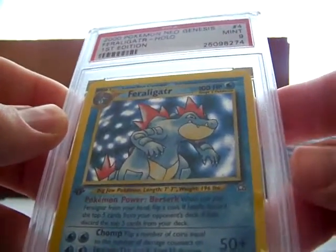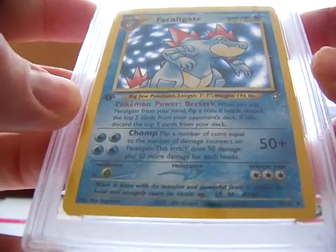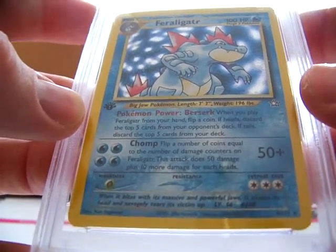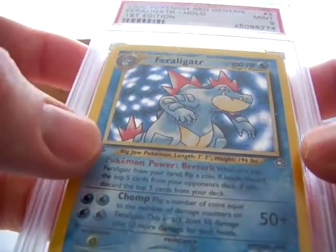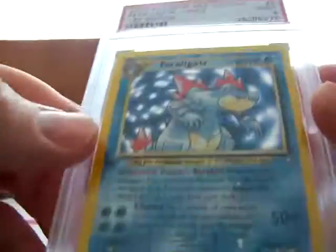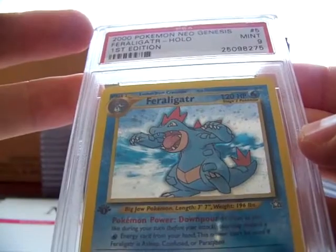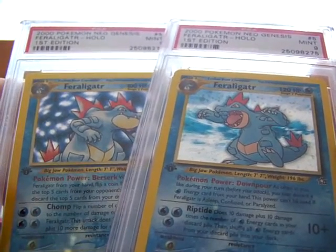We've got the Starter Evolutions for Alligator. These are first edition Neo Genesis. I think he said he pulled these himself. Grades are varying, anywhere from 8s to 9s, I think he got on these. But first edition, these are pretty expensive, hard to find. So the Mint 9 on for Alligator number 4, which I absolutely love that artwork, by the way. Got a Mint 9 on for Alligator number 5. You can see those side by side, both with 9s.